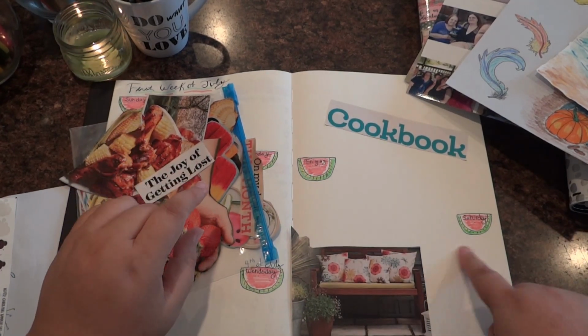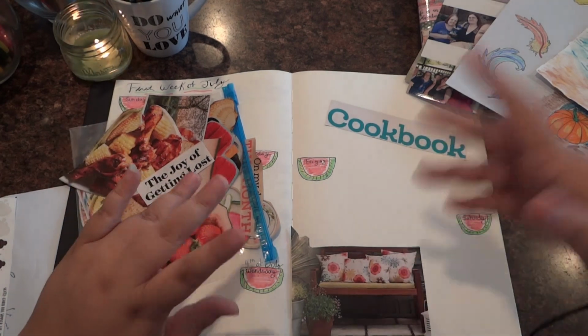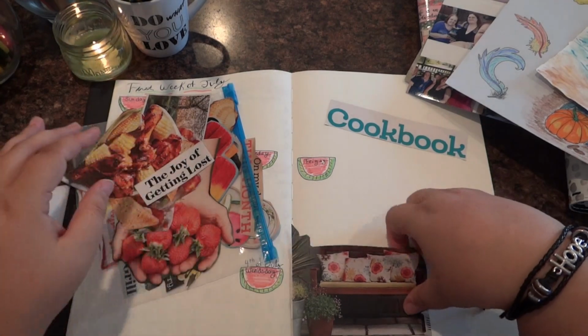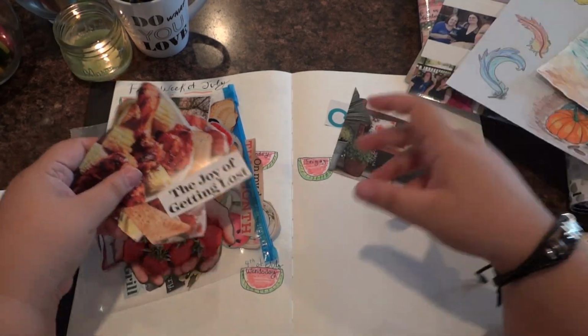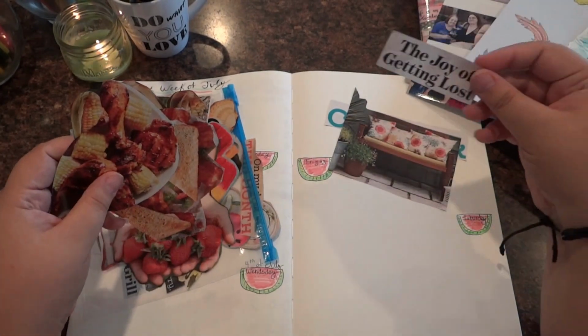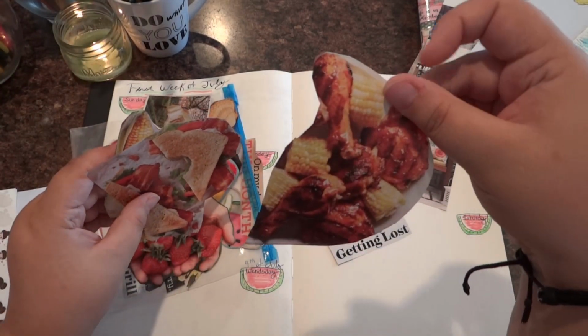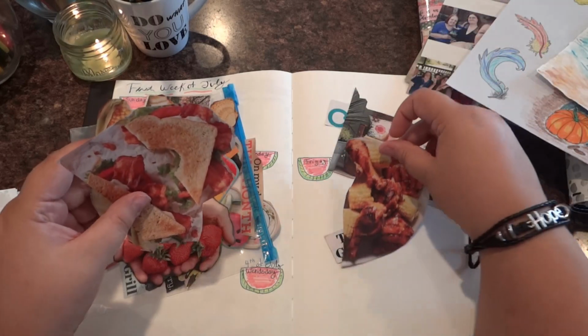And you could talk all about how you relaxed on your porch for the 4th of July and watched the fireworks. What a great picture for that. So I'm telling you, magazines are fantastic. Like, I love little sayings, the joy of getting lost. We're planning on having a barbecue, so I got barbecue chicken and corn.